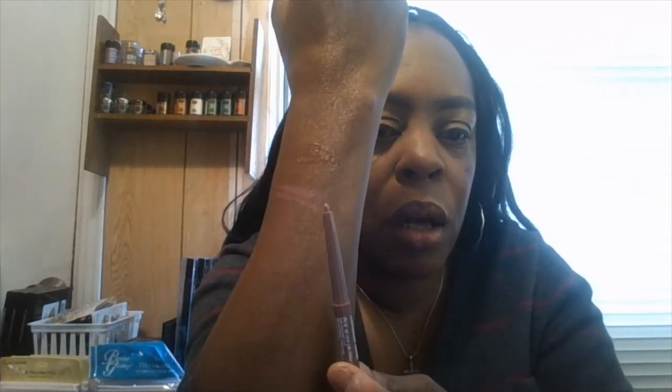So this is how it looks with the auto lip liner, which is right here. It's very pretty. So this will be pretty on any skin tone that you are. I've only used this once already, so I need to keep using this and see how it would look good on my lips. I like how it applies and glides on. It's very good. So $1.25 at your local Dollar Tree.